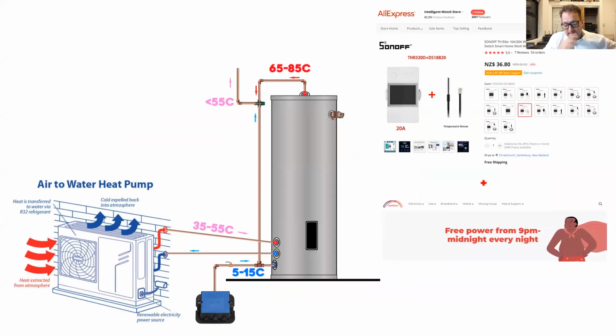Because players like Contact Energy and a few other providers are now offering free hours of power. I'm with Contact Energy. I get 3 hours of power every single night between 9 and midnight. Now, 3 hours of power is not enough to heat a full hot water cylinder, because a full hot water cylinder can store about 20 kilowatt hours of heat. Now, if it's 20 kilowatt hours and you've got a 3 kilowatt element, that's going to take about 6 or 7 hours to fully heat.